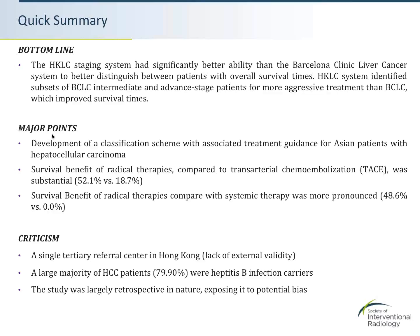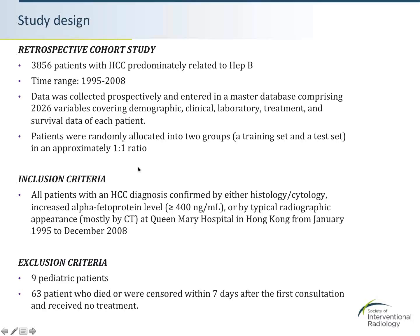Criticisms of the study, however, like I said, it was a single tertiary referral center in Hong Kong, so it has a complete lack of external validity. A large majority of these patients, 80% of them, were hepatitis B infection carriers, which is drastically different from the patient population in Western cultures, which are HepC cirrhotics due to alcoholic disease and especially in America, NASH. The study was largely retrospective in nature, so obviously that opens it up to some pretty potential bias.